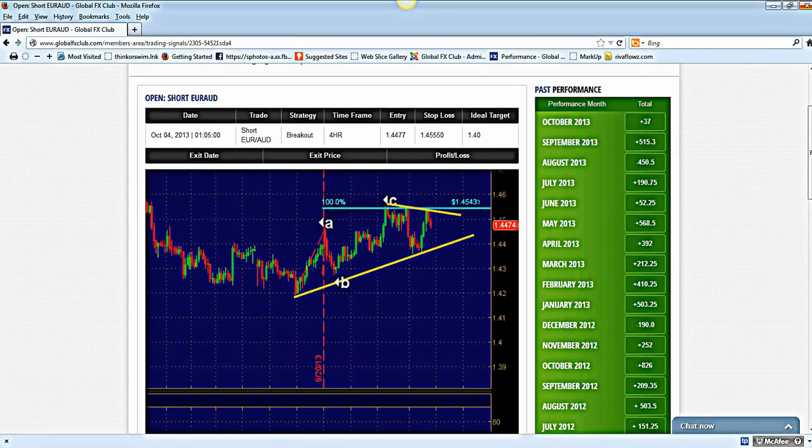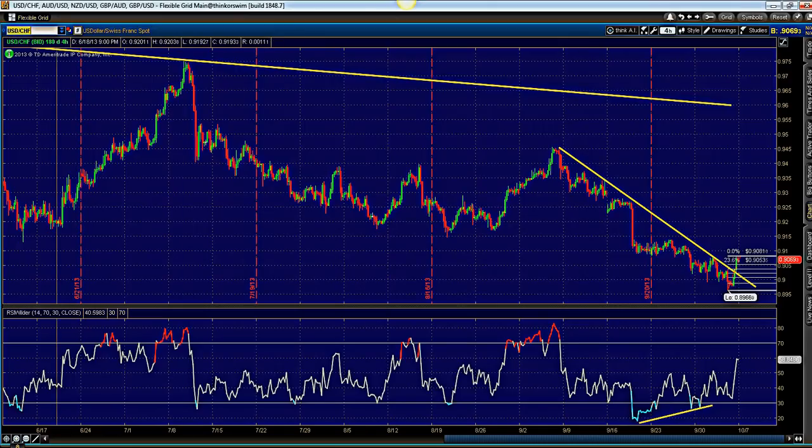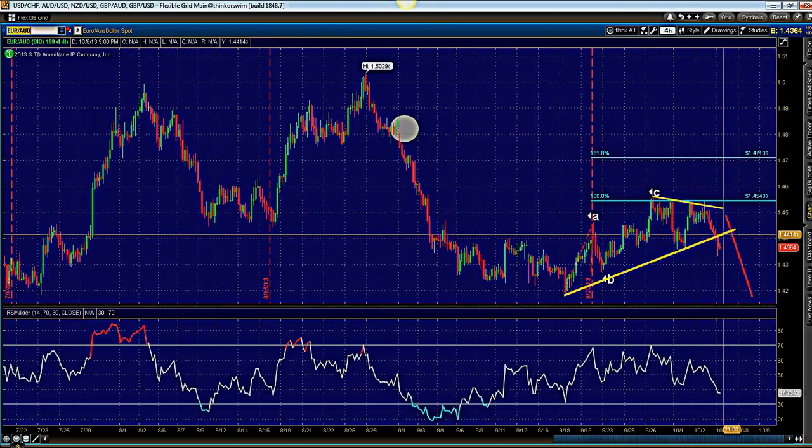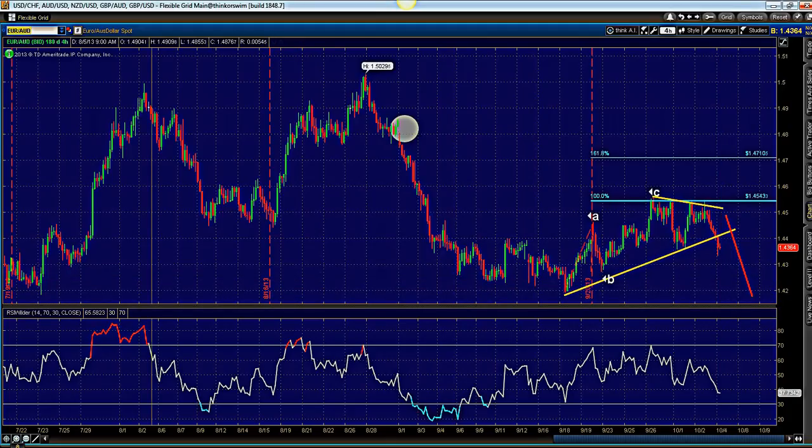So again, looking now at the Euro Aussie, you'll see a break of that support area that we drew before. So ideally, anything back towards 144.10 about. I like for shorts into that 142 area.